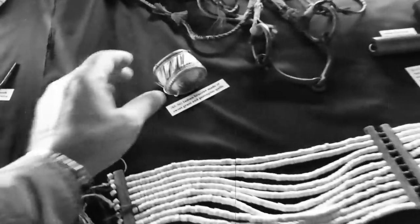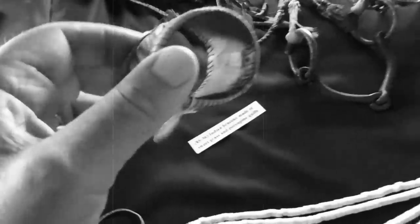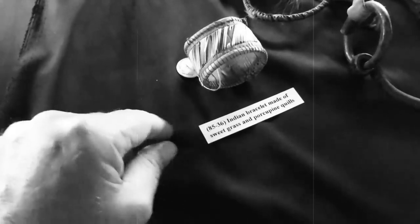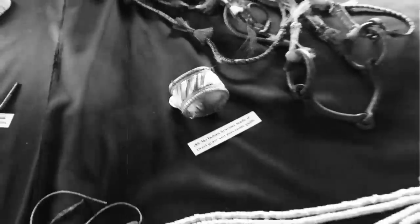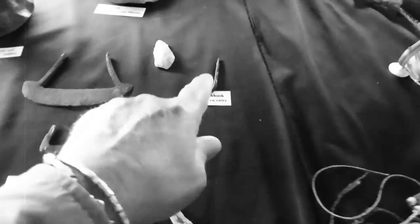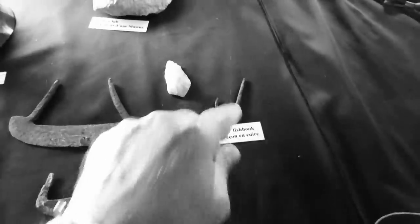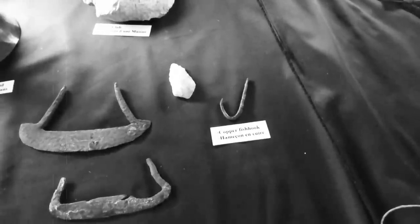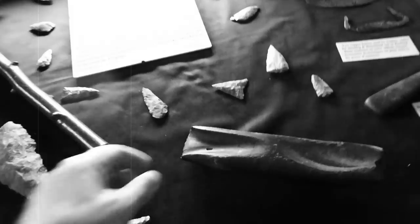Well, here's another interesting object. Look at this. Look, you can actually see bark. This is the bark from a tree. Let's see what it says. Indian bracelet made of sweet grass and porcupine quills. So there you have it. There's your porcupine quill. Really fascinating. Oh my goodness, look at this. Although this is historic, this fish hook, this copper fish hook, was probably traded by the colonists to the natives of this area.